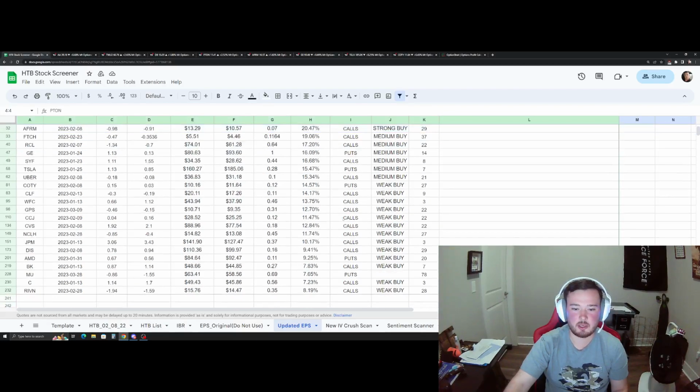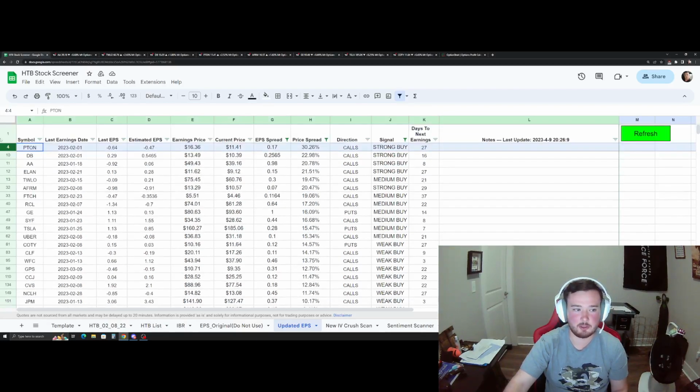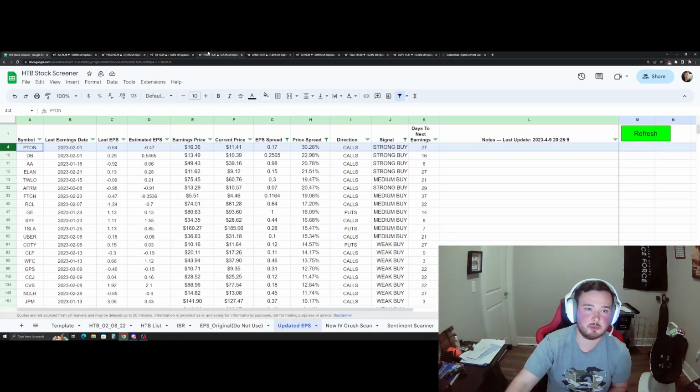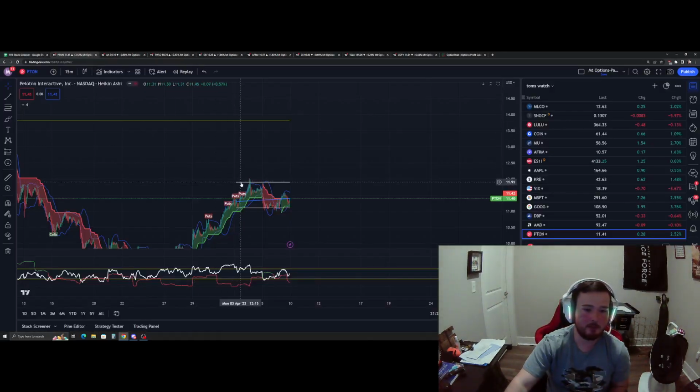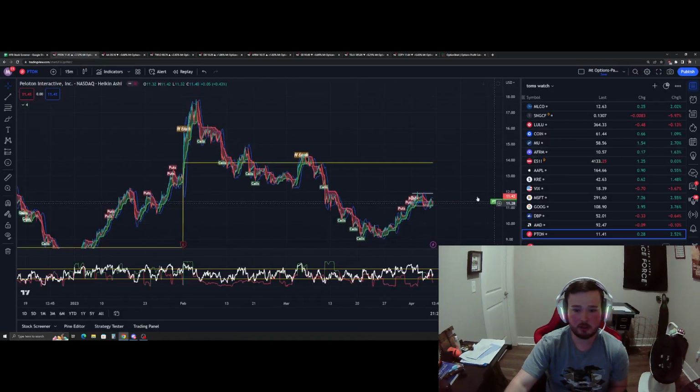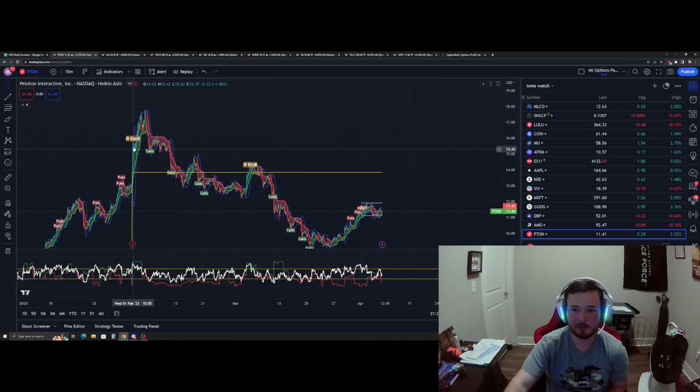And when we take a look at the plays over here, in the number one seat, we still have Peloton. Peloton calls still have a 30% price spread. So again, the EPS price was roughly $16 in the last Peloton report. So let's evaluate Peloton real quick. On the last earnings report, Peloton was up around the $16 level, where its IV crushed out pretty much. Now it's currently trading at $11.